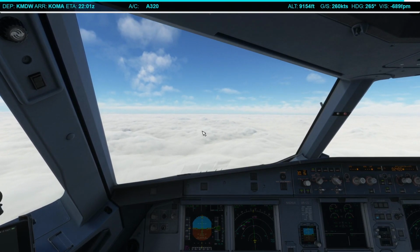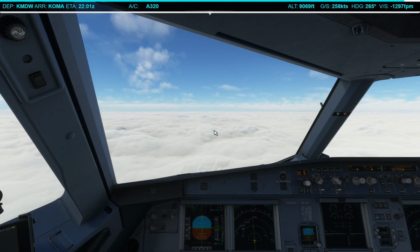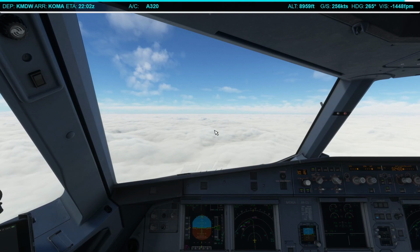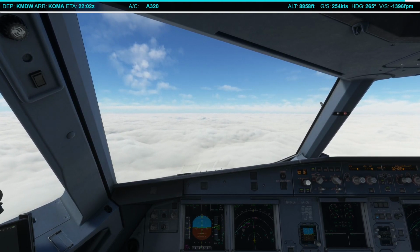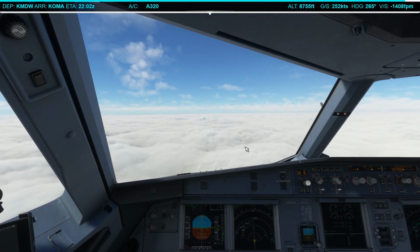Picking up a little bit of wind there, as you can see. I find this aircraft in certain wind conditions will disable the autopilot, which can be sketchy if you step away from the flight. Sometimes you can find yourself in one of those stalls. So you always gotta be on your ones and twos when flying the aircraft.